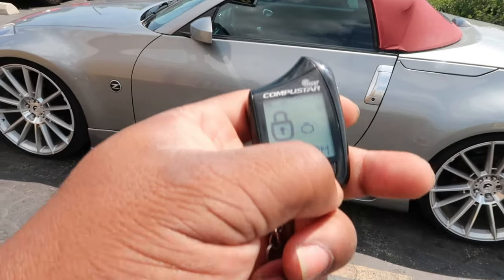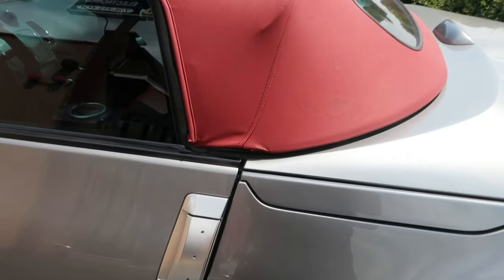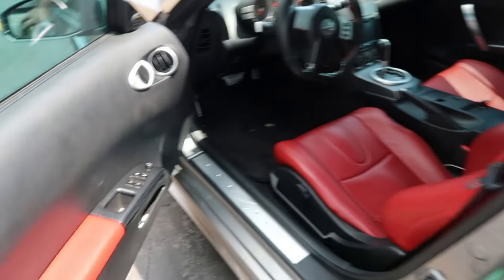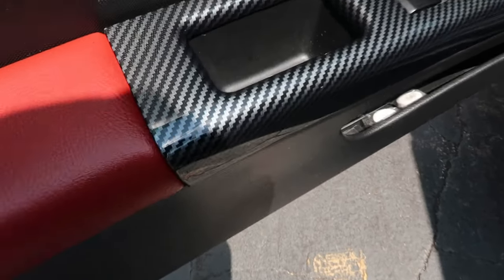Let me show y'all the inside. Hold on. Yes, sir. Comes with the alarm system. Let me show y'all the inside real quick. Ooh. Yes, sir. Got the little red on the door with the carbon fiber. This thing is carbon fibered out. So be advised, because it's got a lot of carbon fiber in here. Y'all like carbon fiber? This is the car for you. I know my boss, Steve, he loves carbon fiber.